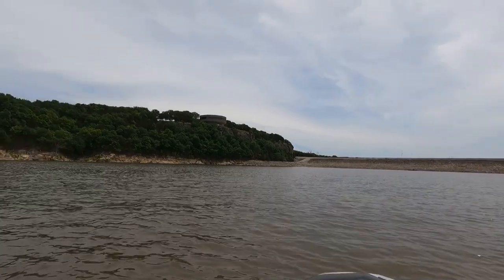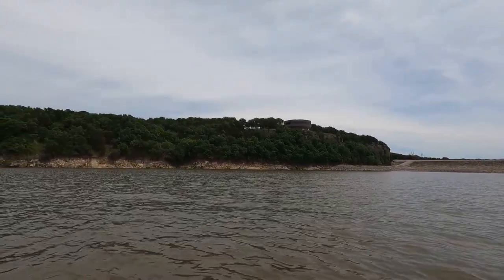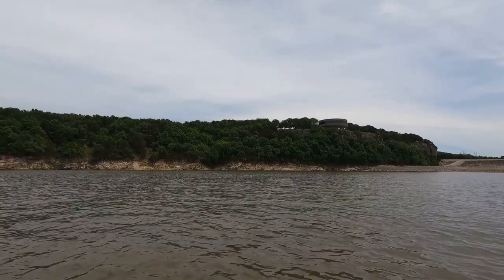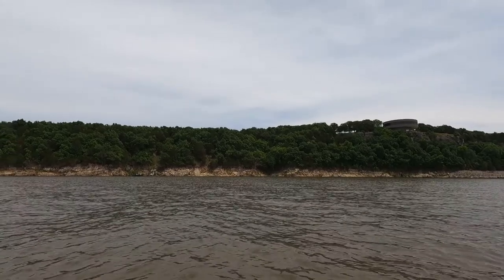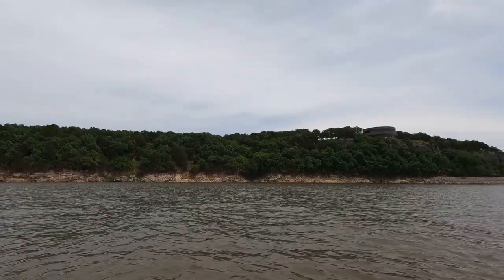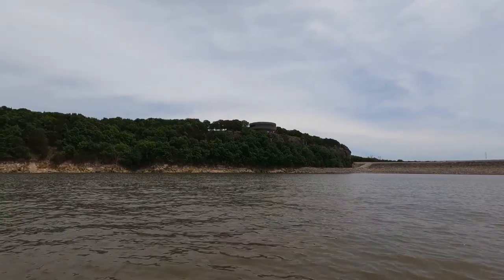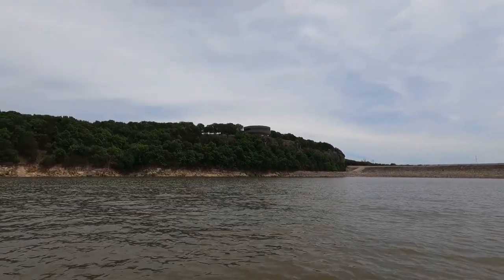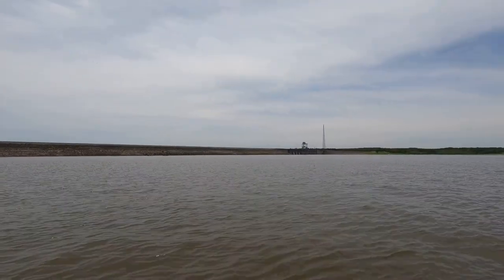Hello everybody, it's Brian again. We are out on the lake with my wrist cam on the SeaDoo on Truman Reservoir, and we're getting some footage. This is the dam again. We had a little bit of this earlier, but I don't know if you can see. There's the observation deck, and then here is the dam over that way.